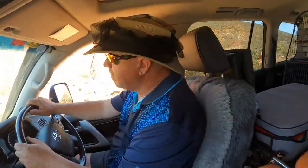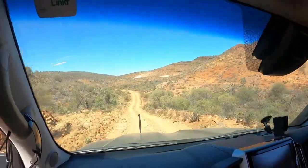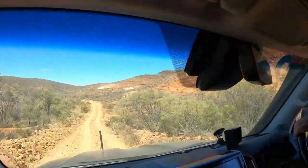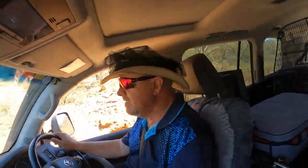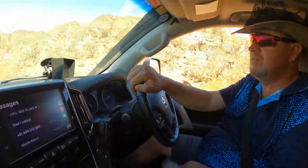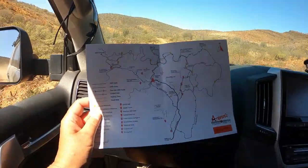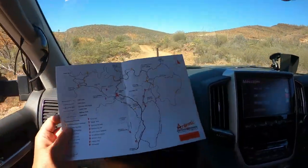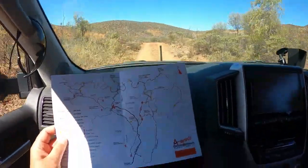This is the boy doing what he loves. 4-wheel driving. And there's some amazing tracks. And we're trying to do them all in one day by the looks of things. We're just cruising. So they give you this booklet with a map in it. So it's got all the different points that we're going, and we're walking around some where there's walking tracks up to see something.